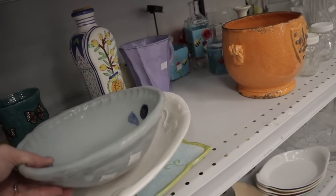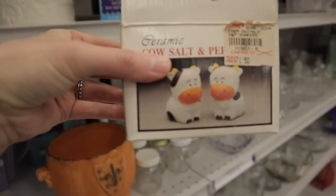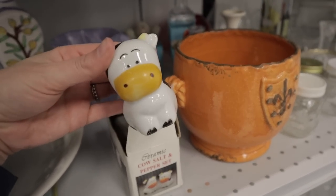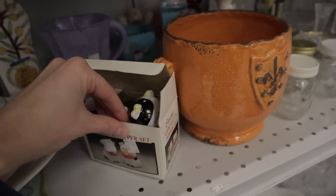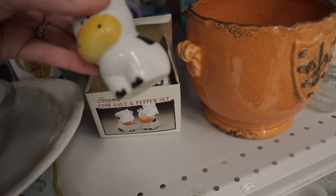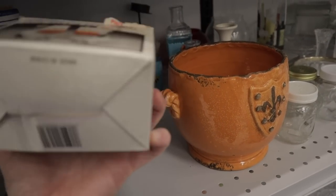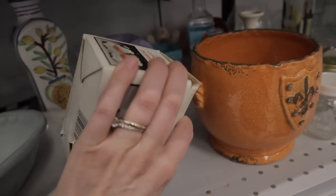My goodness. Oh my gosh, look at this little vintage cow salt and pepper. So cute. I wonder how old they are. Let me see if they're in good shape. They're kind of faded. They're not broken. Let's see on the back what it says. It doesn't have a date.